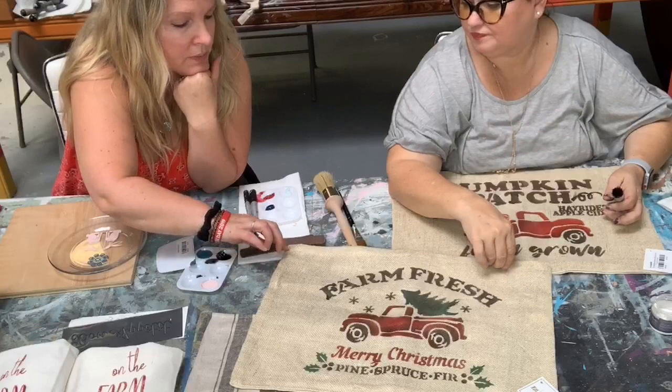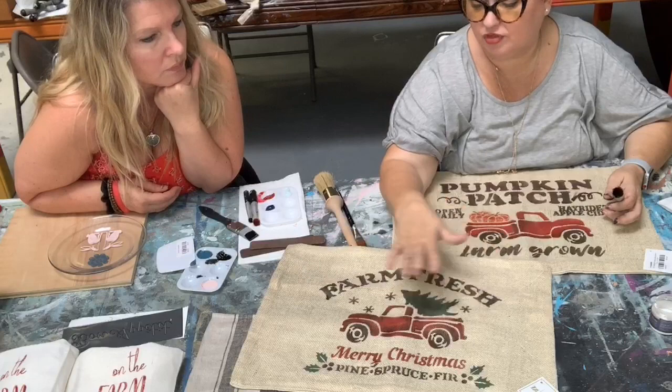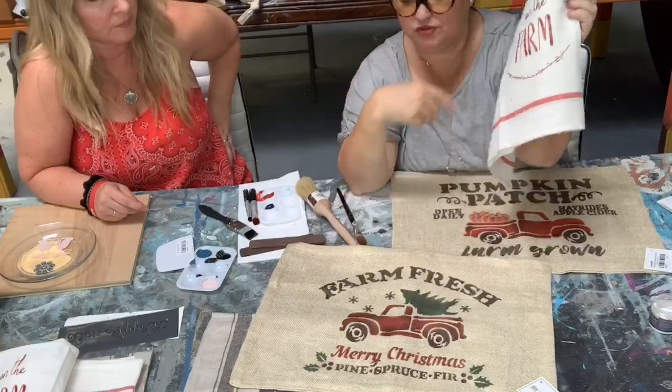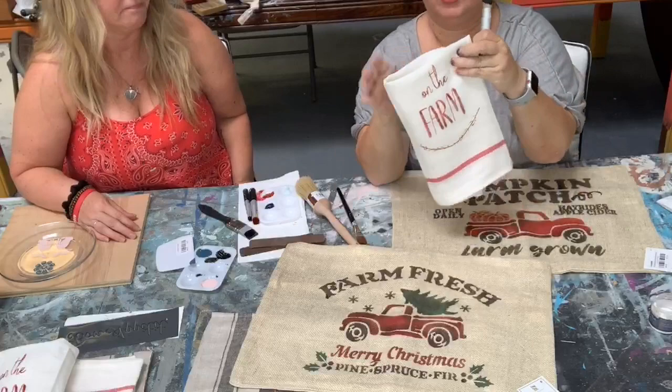And you can always put a cloth or a washcloth over the top. A cheap napkin from IKEA. I mean, again, so freaking cute. These would be great if you did these and you have a little matching set for your kitchen. Exactly. This is fun.